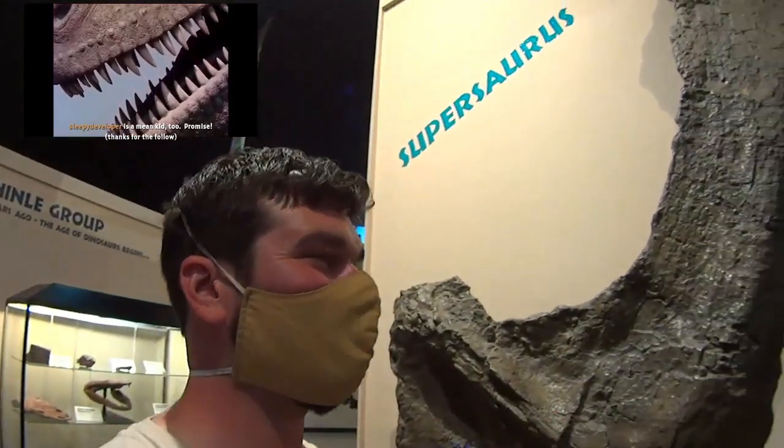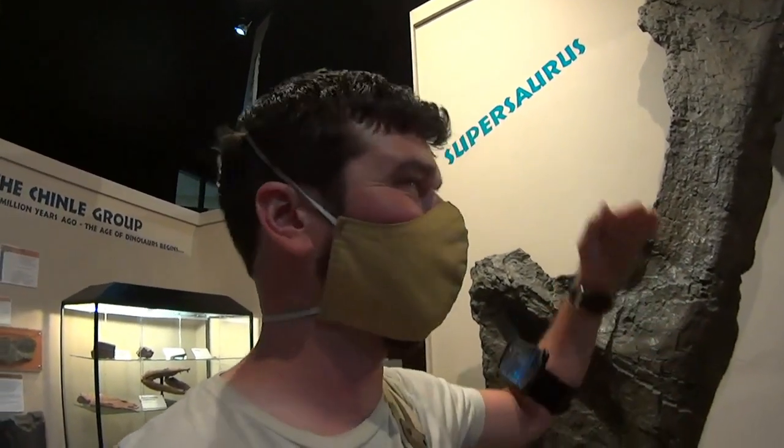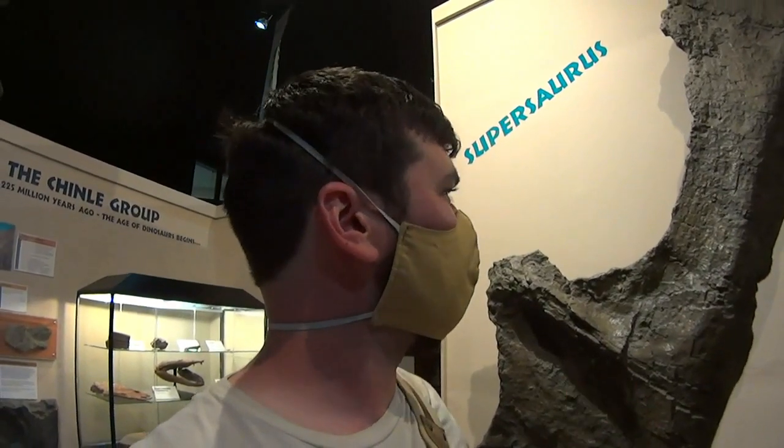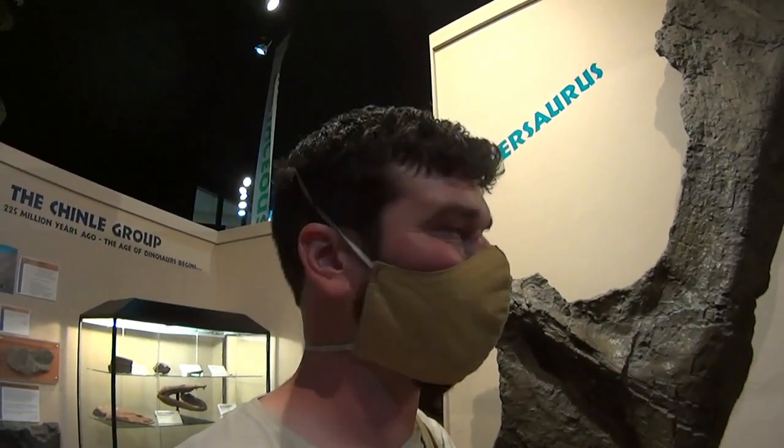Really cool. Supersaurus, we still don't really know if this is its own genus of dinosaur. It could just be a super large Barosaurus. It could be an older or younger Barosaurus, chronostratigraphically. So this could be something that Supersaurus evolved into, or something that Barosaurus evolved into or evolved from. We don't really know. We need more material. We need more people out there digging. We need more funds. We need more workers.